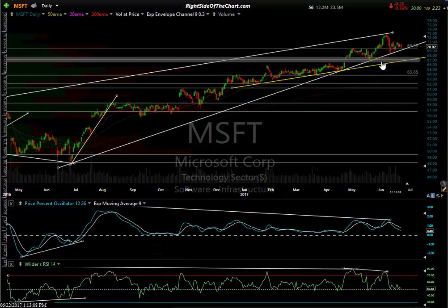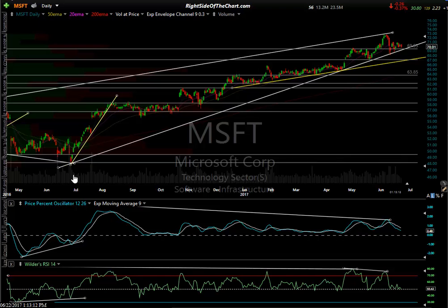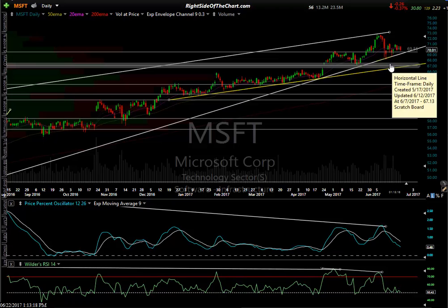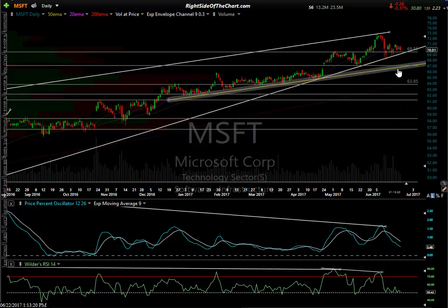This is our primary uptrend line. It comes off the 2016 lows, and it's been forming for about a year now. If that breaks, you can see there's horizontal support right there, a couple of reactions, and there's that trend line with a lot of reactions. So really this is an intersecting support level, assuming a downside break here.